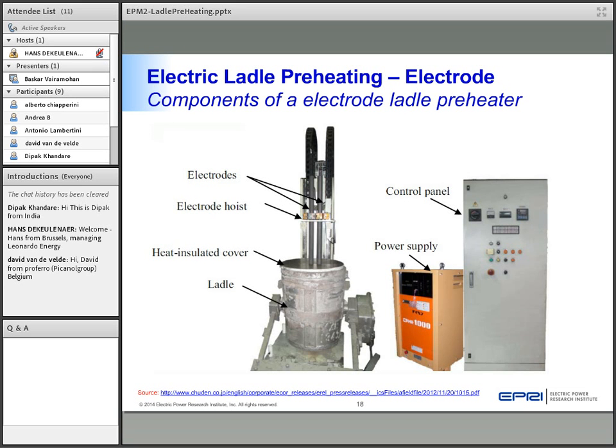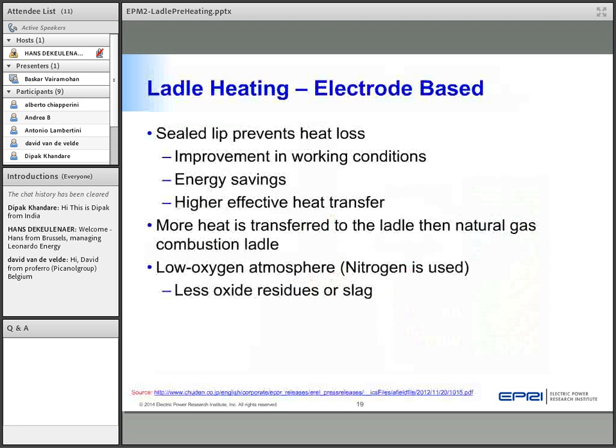Because there is no combustion here, the lip can be completely sealed with the cover, and the heat could be only contained within the ladle. And in some cases, nitrogen or other inert gases could be sent through the cover, so that there is no oxygen inside the ladle to prevent any oxidation or any slag.